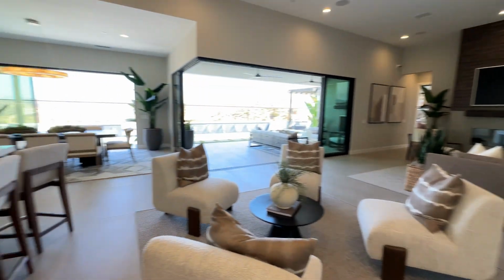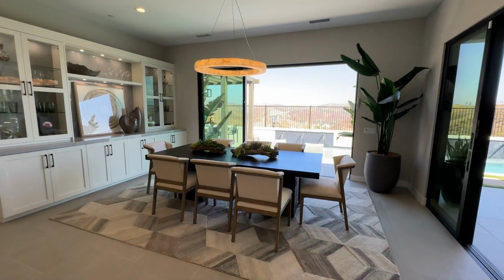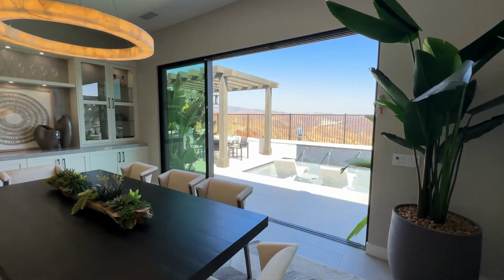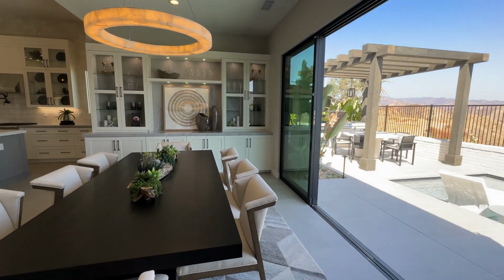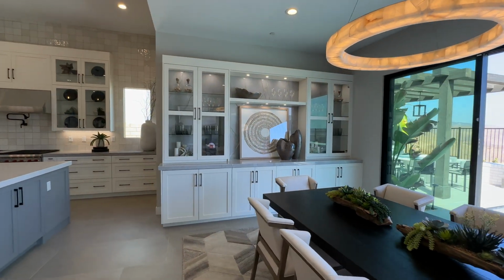Now, as we come around this way, this is going to be your formal dining area. And I love how it opens right up to the outdoor space. You can kind of see over here, you have an outdoor kitchen. We'll get out there in a second. And you can even do some al fresco dining out there. So this can be your formal dining. That could be where you do your outdoor dining. It's awesome. We have this really cool built-in display cabinet.